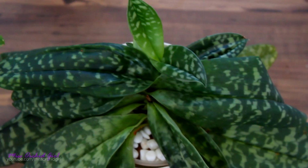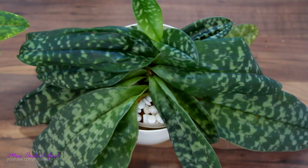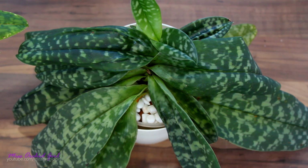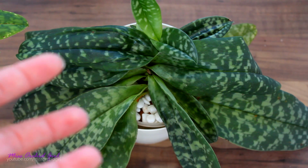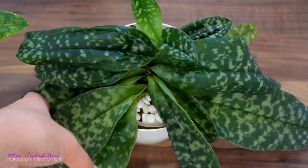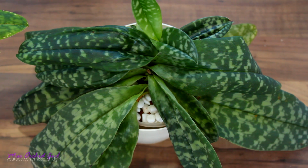But I don't think he's the only one which is producing a spike. Now this is the Paphiopedilum I recently received from Germany, from Max. Can you believe it? If you don't know the video, I'll link you down below. This guy did not fare all that great on transport. It was floppy. I held it in my hand and I just felt like crying. It was the saddest thing ever. Look at him today. He's all perky right now and growing like crazy.